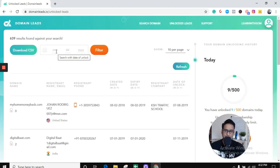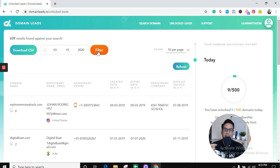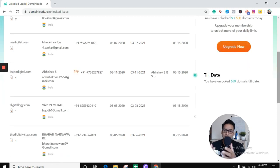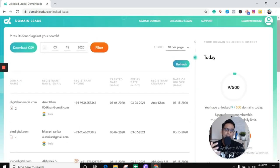So if you want to filter what leads you have unlocked today, you can go ahead and select this as a date today and click on filter. It will give you the filtered leads for today. So you can see that so many leads have been filtered today. That's it. So you don't have to go ahead with an Excel sheet.